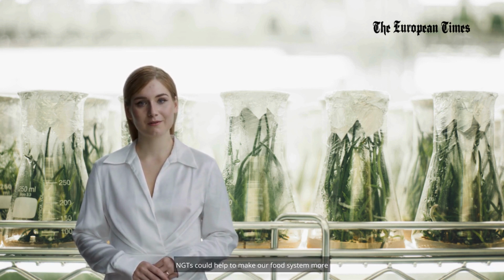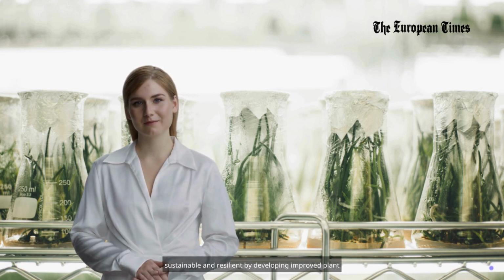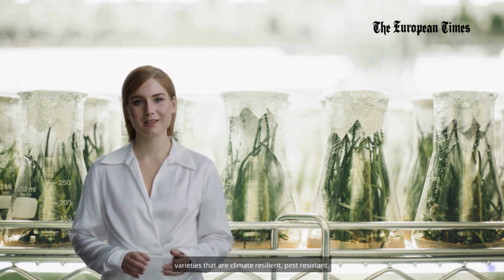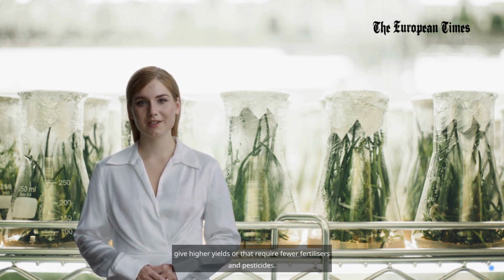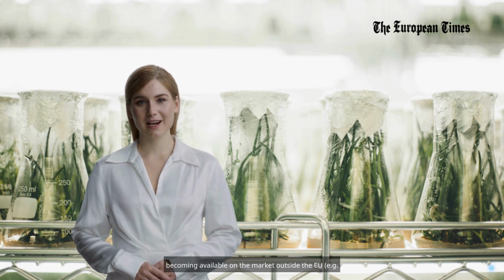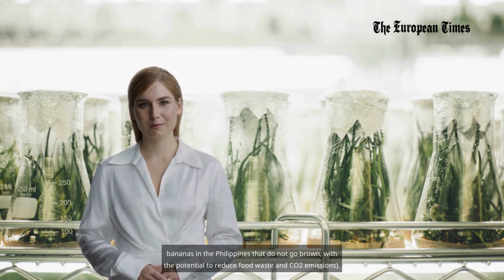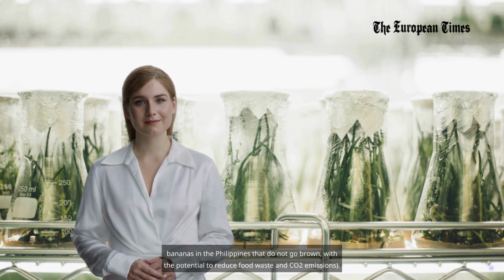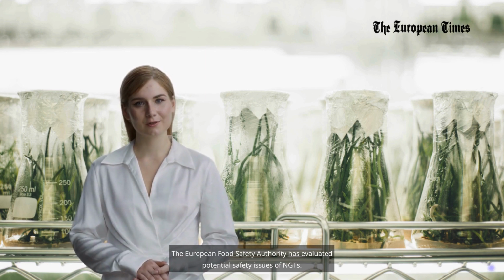NGTs could help to make our food system more sustainable and resilient by developing improved plant varieties that are climate resilient, pest resistant, give higher yields, or that require fewer fertilizers and pesticides. Several NGT products are already or in the process of becoming available on the market outside the EU. For example, bananas in the Philippines that do not go brown, with the potential to reduce food waste and CO2 emissions. The European Food Safety Authority has evaluated potential safety issues of NGTs.